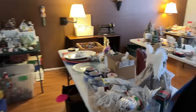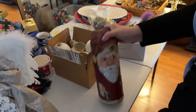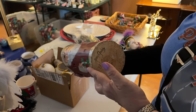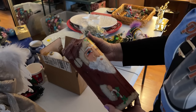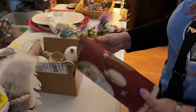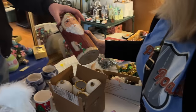All right. So this is what they're calling the Christmas room. It's beginning to look a lot like it. It is. Well, let's see. We have a wood Santa. Oh, look at the mouse. Aw. It's so cute. Gene Gaddy? Mm-hmm. I don't see a price on him. I do like him, though. He's pretty cool. And he is a signed piece. So Gary, would you hold on to this one? We're going to ask how much he is.